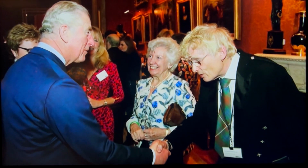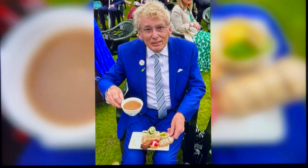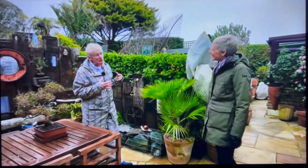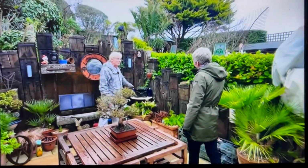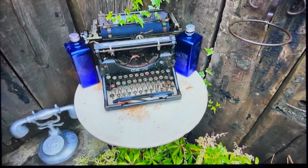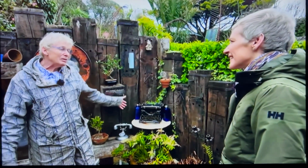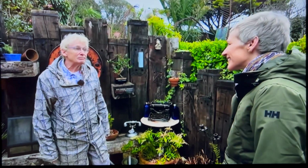Jeff's been invited to meet royalty 3 times, including a visit to Buckingham Palace for the Coronation Garden Party last summer. I always describe my garden to people as an eclectic mix of rubbish with a few plants. And what more rubbish could you get perhaps than this old typewriter? Somebody gave that to me, and in the summer it's got lots more planting around it. But it's things like that that make the garden quite unique and different from my garden.